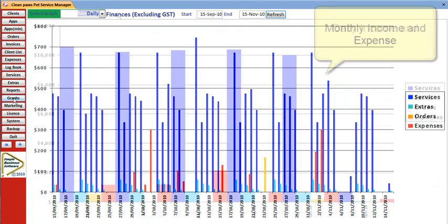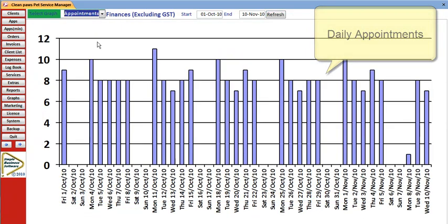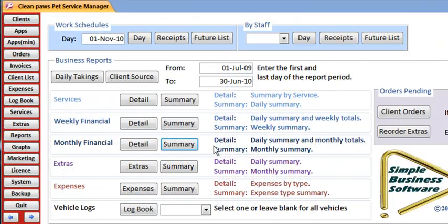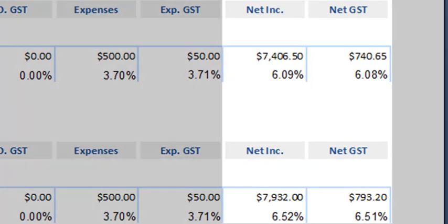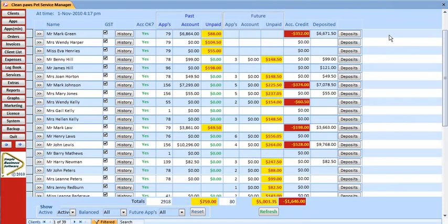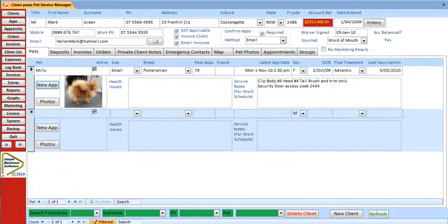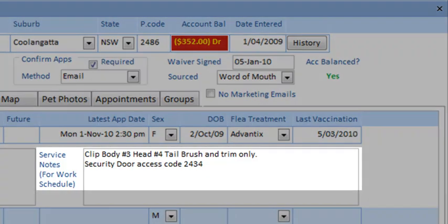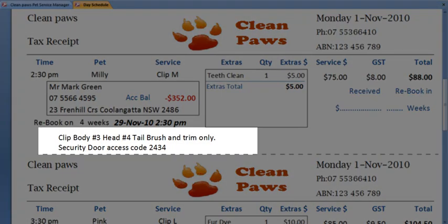Know the health of your business with up-to-date reports and graphs. Make tax time and BAS time quick and simple. Keep track of client accounts and easily answer client account queries. Keep your clients happy by remembering their preferences.